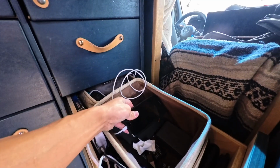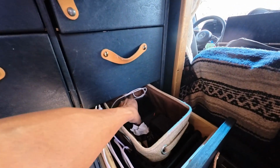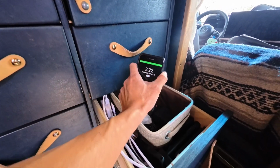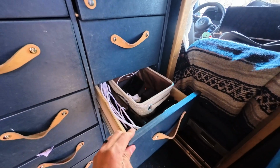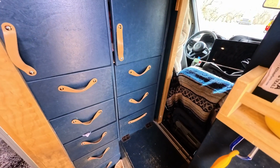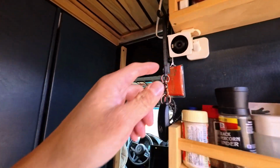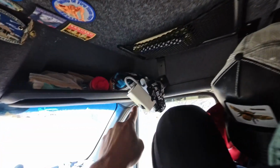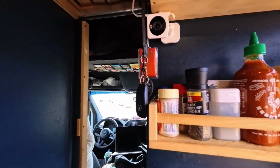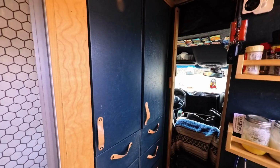And I have my Wi-Fi stuff here for the house. We have a separate phone just to run a hotspot for the van. It is using a service called Visible, through the Verizon network. So it'll power the camera here. I have a camera up in the front as well. So I have a camera up here. And we'll use the house Wi-Fi for TV and stuff as well.